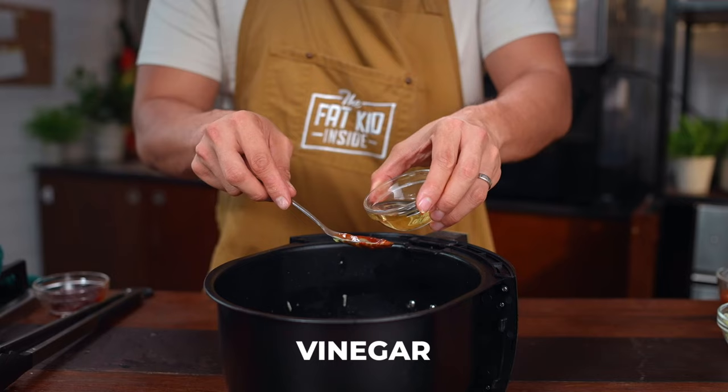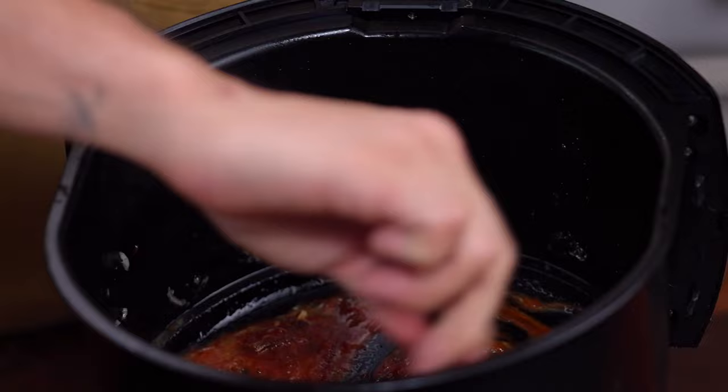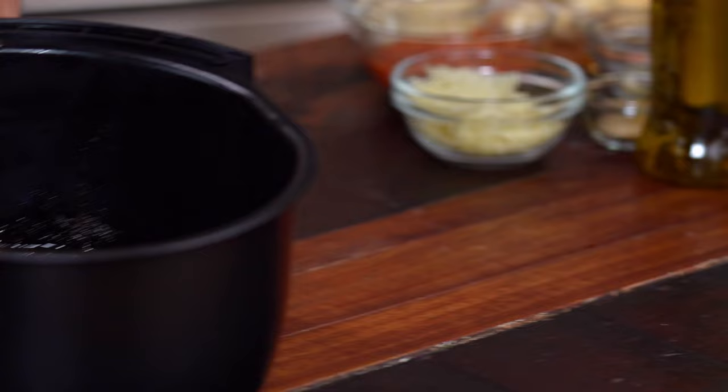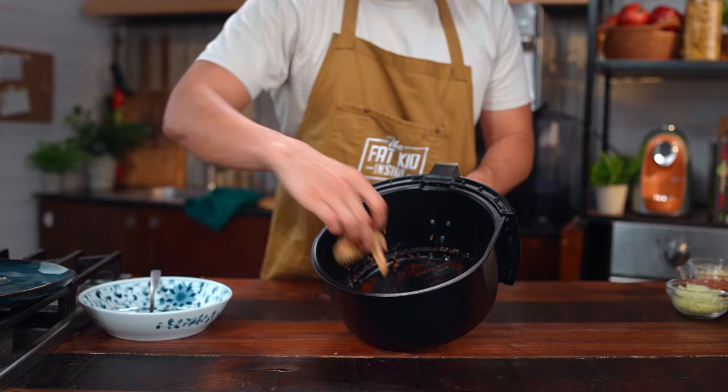Just mix this all together until you get a nice thick paste forming, and then place this in the air fryer at 200 degrees for about 3 minutes. What we're looking to do here is to both smoothen out but also thicken the sauce. You can use your basket as a tossing bowl to dress your chicken.